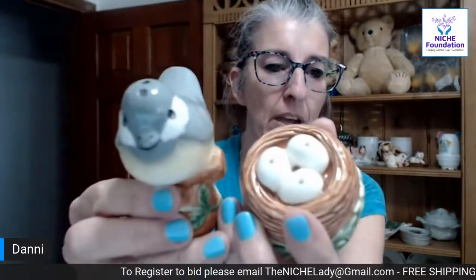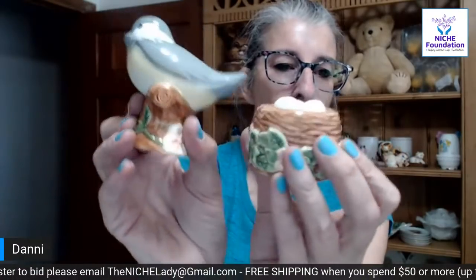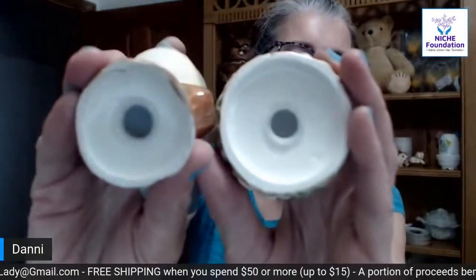Okay, how about some birds? A bird and future birds. Well, they're probably not future birds because they're not going to hatch. But there we go. They are salt and peppers. How cute is that? Bird and the nest. Salt and peppers. There's the bottom. They got their little plastic stoppers.